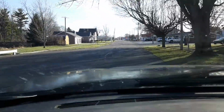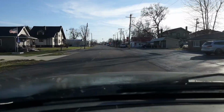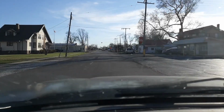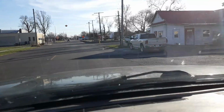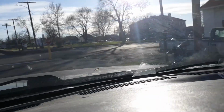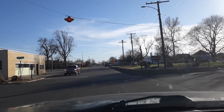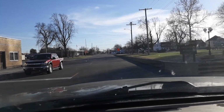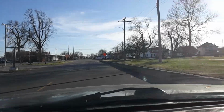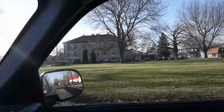Now we are coming up to the courthouse, which is going to be on the right hand side. You cannot miss it. What I think is really interesting is right here is where my story begins. This building right here on the corner was an old gas station, and then it got turned into a liquor store, and then now it's back. I don't know what it's doing now. Here's the courthouse. Don't mind the windshield. Kentland Courthouse.